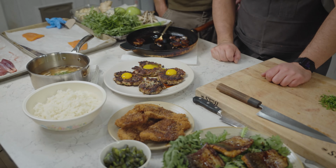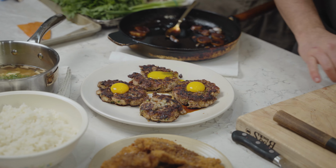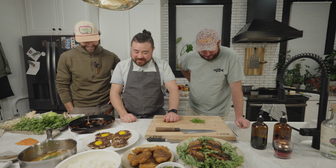There you go. We have our little menchikatsus here, right? These guys, minced meat, raw egg yolk to kind of cream it out, make it, wow, just everything. Everything you're doing is like, just... food is sexual. Like, it just is, right? You can't not make it like that.